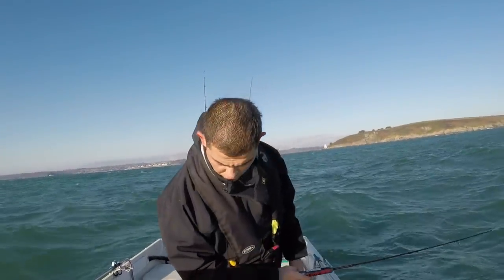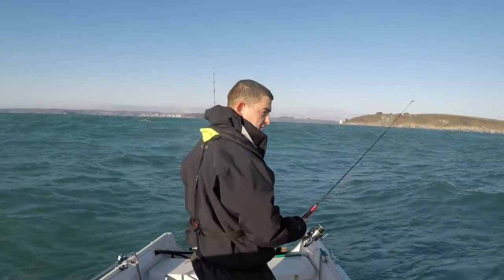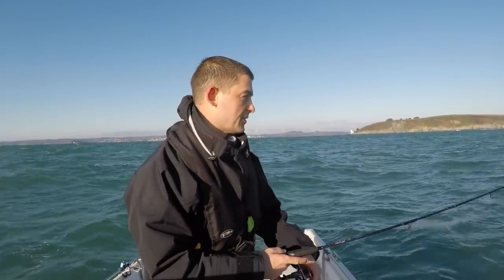I think we might have actually just come through a shoal of squid, because the live bait float went down at the same time that this lure went down. Yeah, just did a strike on both at the same time.